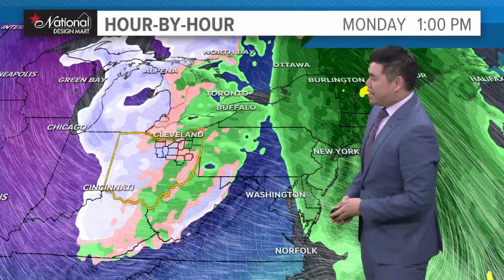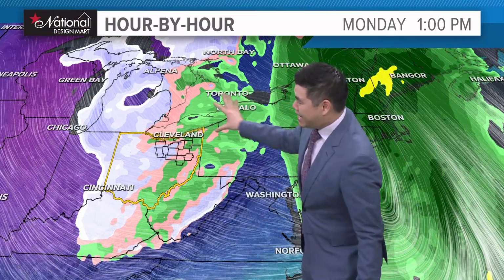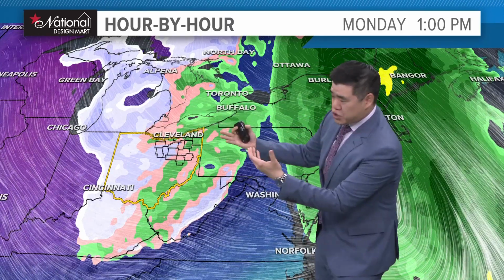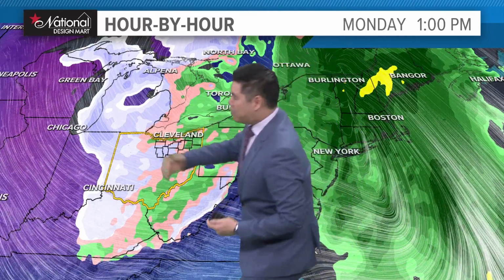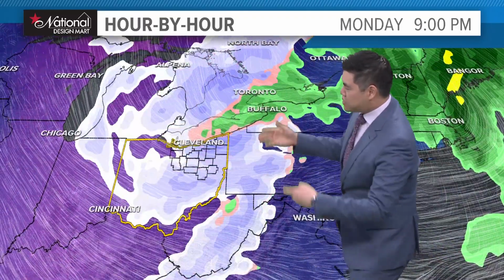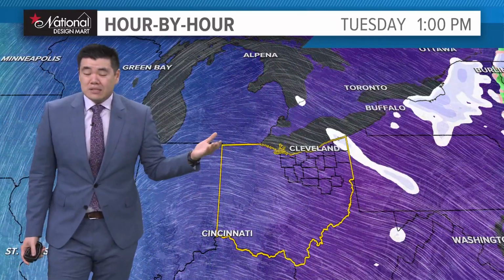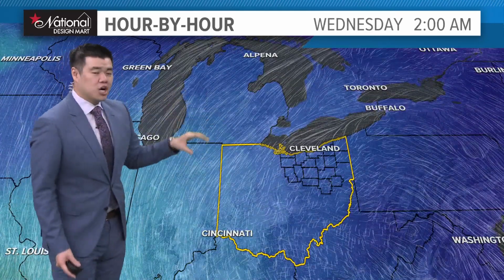Now here's the National Design Mart hour-by-hour forecast. So this just kind of works its way up the eastern seaboard. And again, we get the outer fringes of this as this system brings moisture to northeast Ohio. But we have the changeover because of colder air being wrapped in. Notice those deeper purples. That is pulling in that colder air into the system, and that's why we have this changeover here. So notice that we get into that lake effect snow, but by the time we get to Tuesday, this is a distant memory because it's all gone pretty much, except for a few flurries on Tuesday, and then it is much calmer as we head into Wednesday.